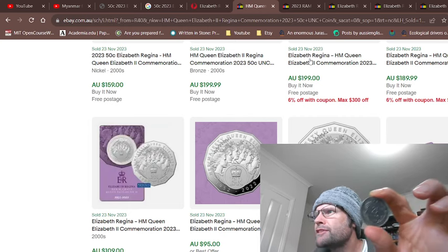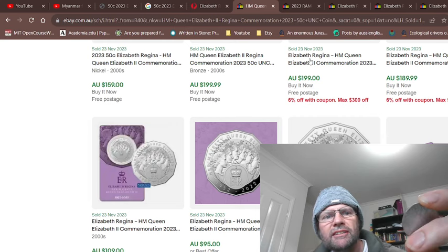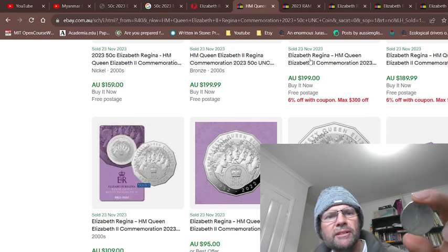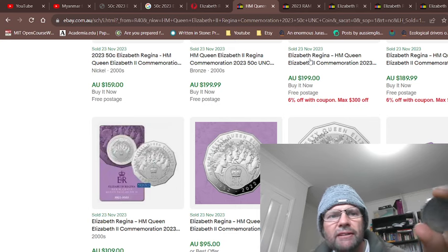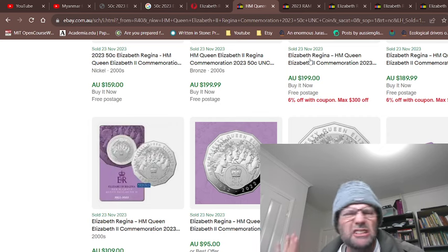Nah. I've got these coins. These are Turkish 2.5 lira, 1978. Here's another one from 1961. So I've got other coins you can get. Those ones are for sale.